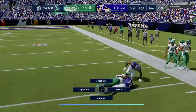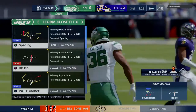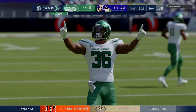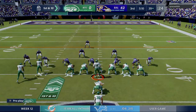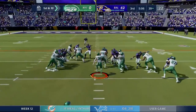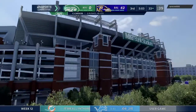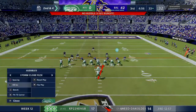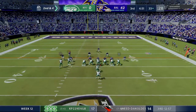And able to rip off a big chunk of yardage before being dropped inside the 40. A big chunk on the ground there, 27 yards. Still in search of their first touchdown of the game, but they're on the move. 1st and 10. They run it with Carson. It's a 6-yard pickup, and it gets him to 2nd and 4. He's taken down at the 33-yard line. It's a pickup of 6.